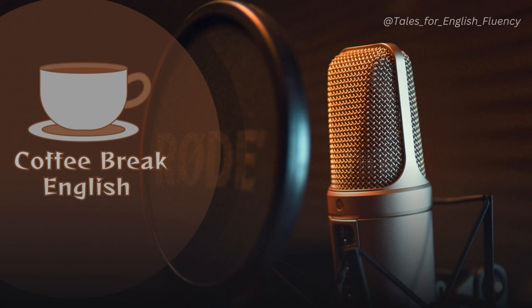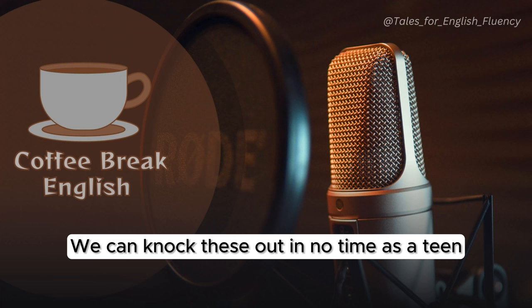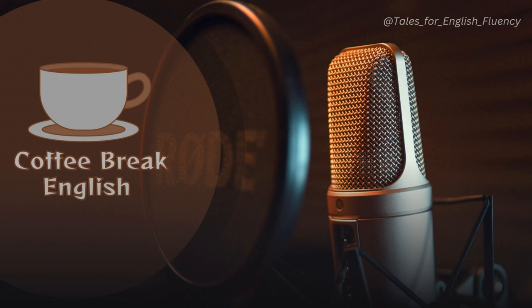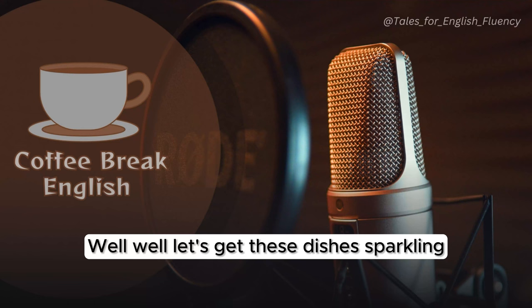Do you want me to dry while you wash, or would you prefer I tackle the stack first? You're amazing. Let me handle the washing for now. I think drying would be a big help, though. Those plates can be tricky. Happy to help. We can knock these out in no time as a team. Maybe while we clean, we can chat about your friend's visit. Who's coming over? It's Lisa. We haven't seen each other in ages, so I'm really looking forward to catching up. That sounds like fun. Well, let's get these dishes sparkling so you can enjoy your friend's company.